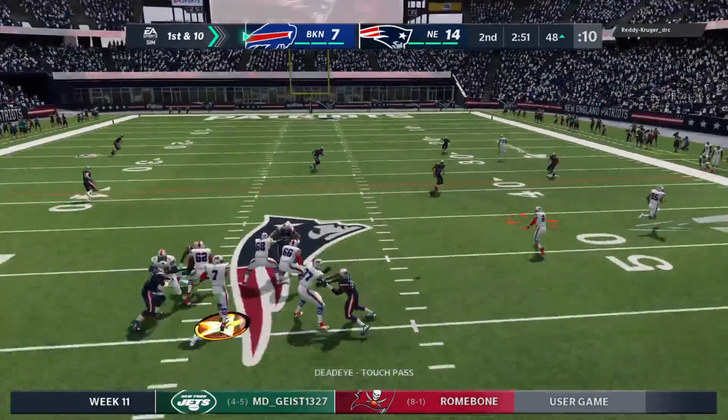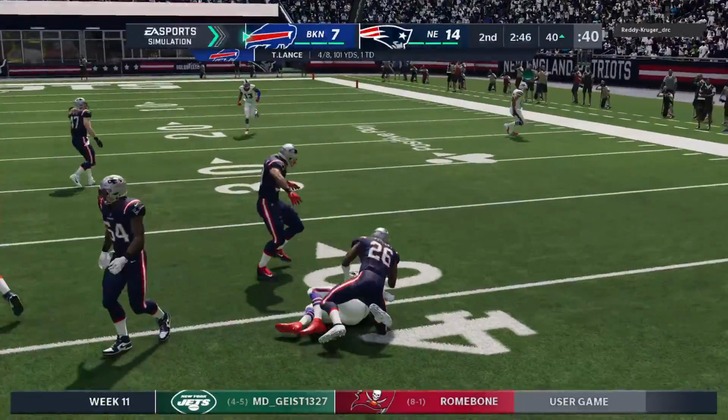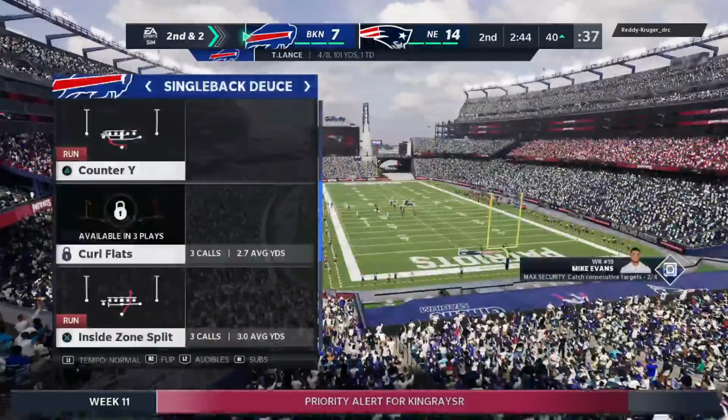They'll set up a throw. He gets this into the hands of Taylor. And the result here, a pickup of 8. Leaves him with 2 to go on 2nd down.